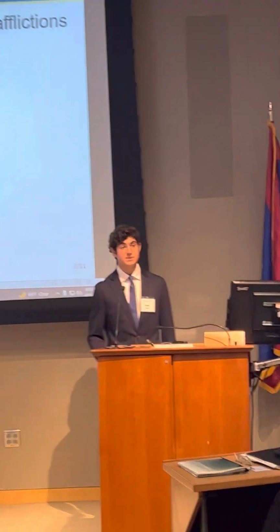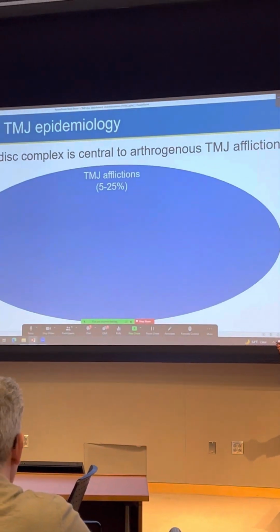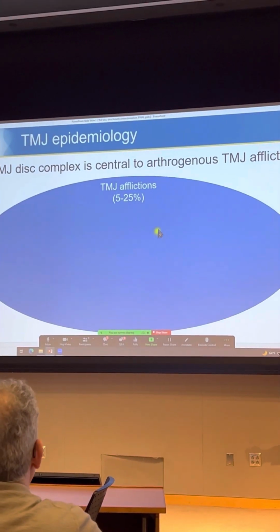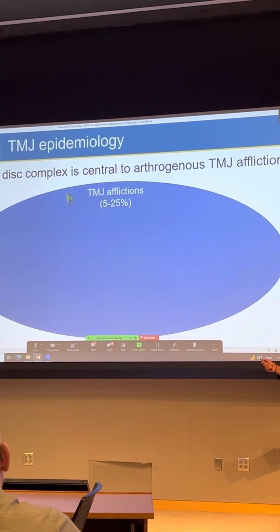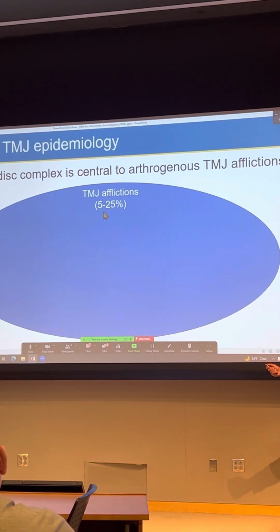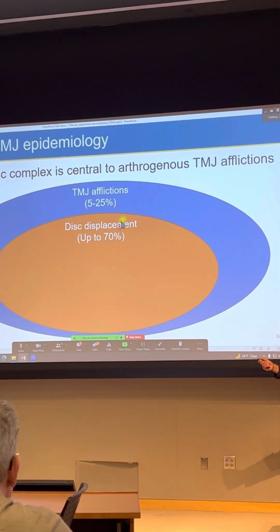So firstly, in terms of epidemiology, just a quick introduction, which you're all familiar with. The TMJ disc complex is central to arthrogenous TMJ afflictions. TMJ afflictions constitute about 5 to 25%, they show symptoms of 5 to 25% of the population. And up to 70% of these symptoms include disc displacement, so it's very prevalent.